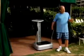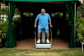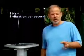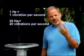You can also determine the rate of vibration. The rate of vibration is in hertz, so you can set it from 1 hertz up to 20 hertz, which is 1 vibration per second on 1 hertz, or 20 vibrations per second. So you're contracting and expanding the cell anywhere from 1 to 5 to 10 to 15 to 20 times per second, exercising every cell in the human body simultaneously.